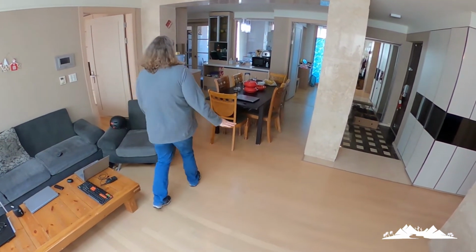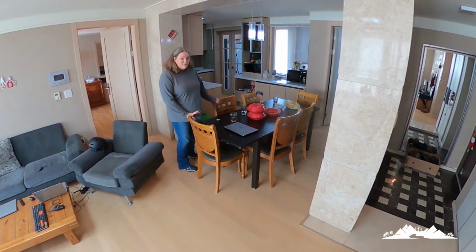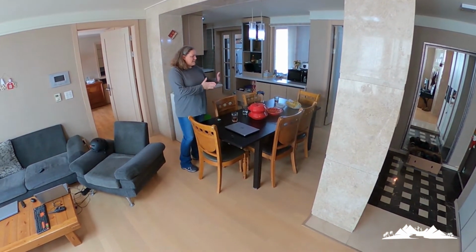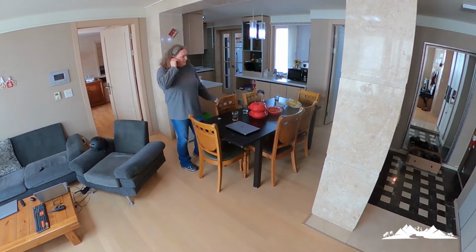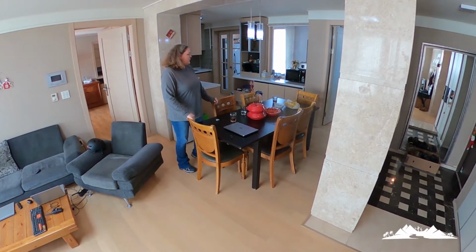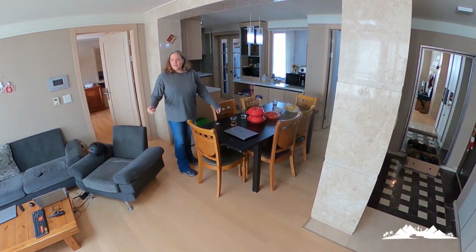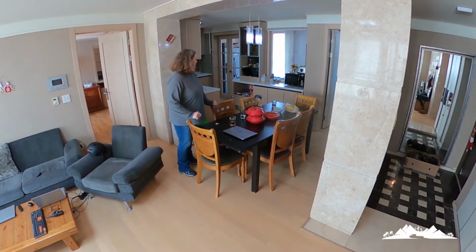So the table is actually the same exact table we had in the States from IKEA, which we loved. We extended it once. It has another extension that we could actually add if we have people over. So we love the table. There are 6 chairs. We'd have to get other chairs if we had more people over, but that's not a problem.